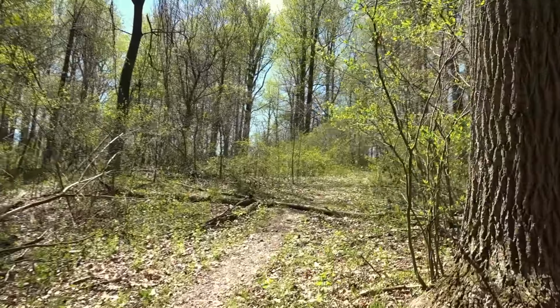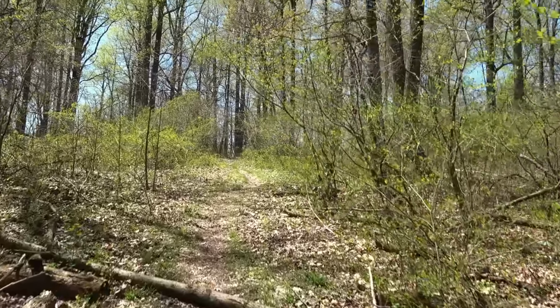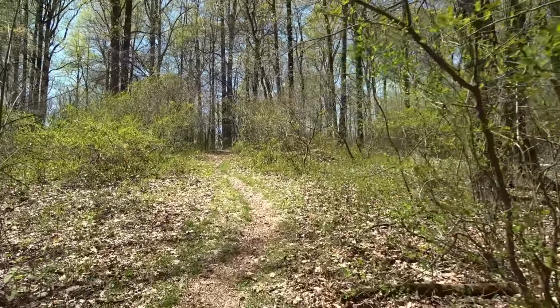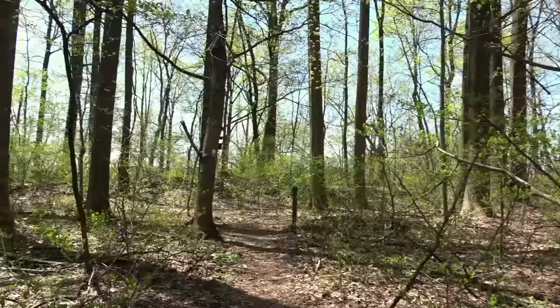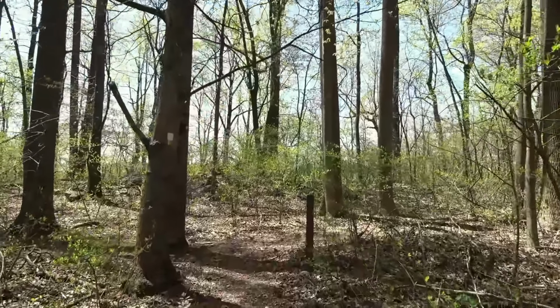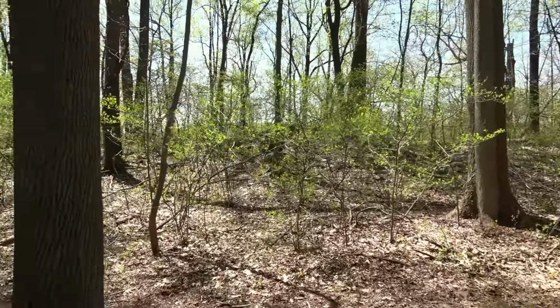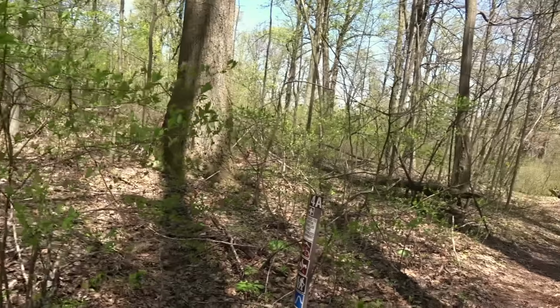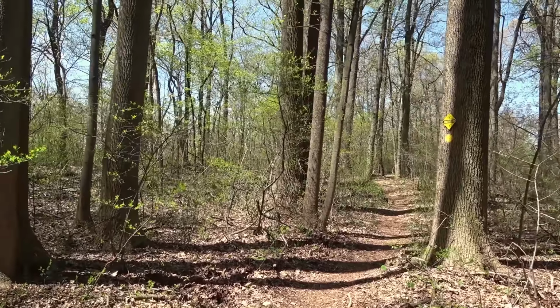Making our way to the top of this hill. Should be near a trail junction up here soon. Yeah, I think right up here. I believe we're going to be turning right again. Yeah, that was 14A. Yeah, I think we're going that way. Alright. Yeah, we're headed the right way. This is trail number 14.